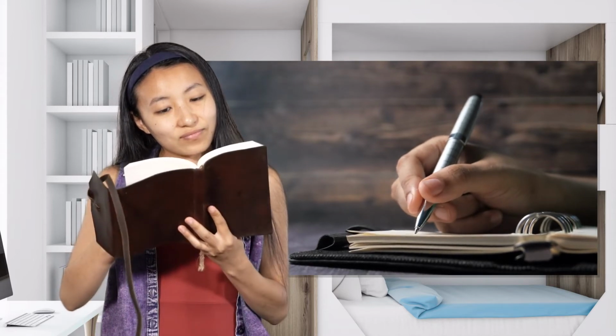CBC also de-stresses through journaling. At least once a week, she takes the time to journal about whatever she has been thinking, feeling, and experiencing. Her journaling time is a chance for CBC to analyze her mental health for the week.